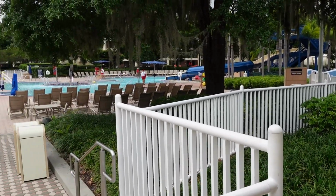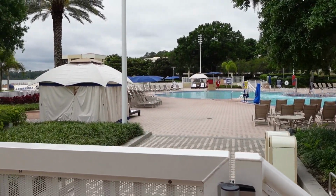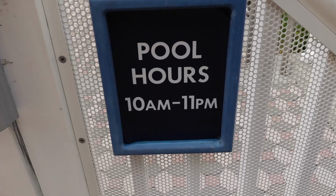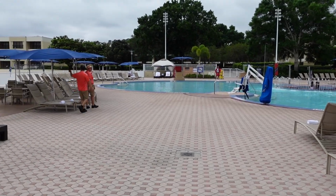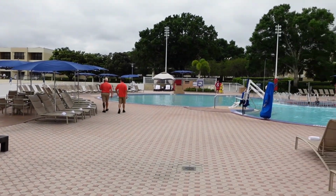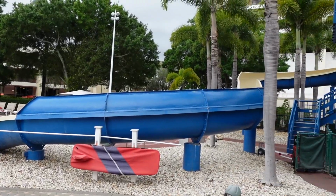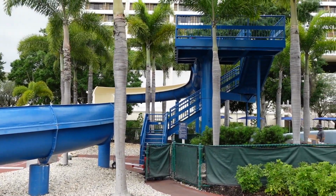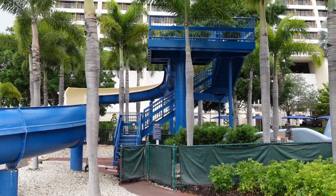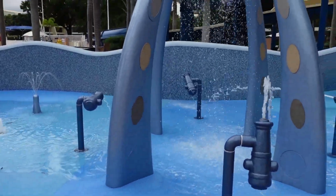This would be more of the kid-friendly pool. Lifeguards on duty. And you can also rent these cabanas as well. And the pool hours are 10 to 11. They have a good-sized pool patio, plenty of chairs. What an awesome pool this is. There's a hot tub right in the middle there. All right, then we have this pretty good-sized slide. It's looking like a lot of fun. These are the stairs to get up there. And they have a really neat splash pad here for the kids.